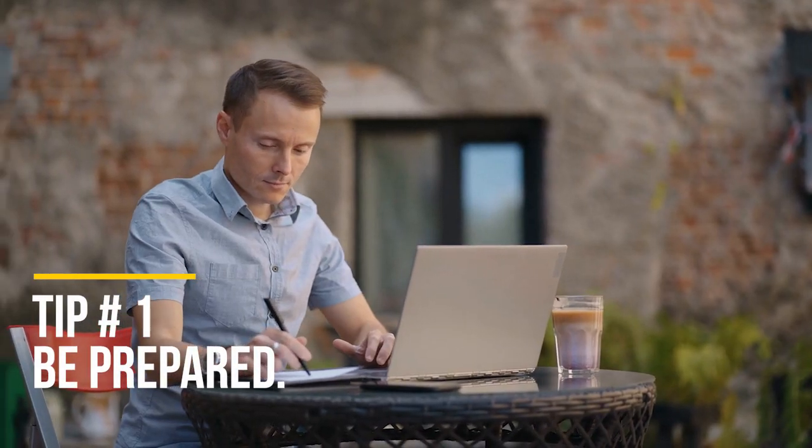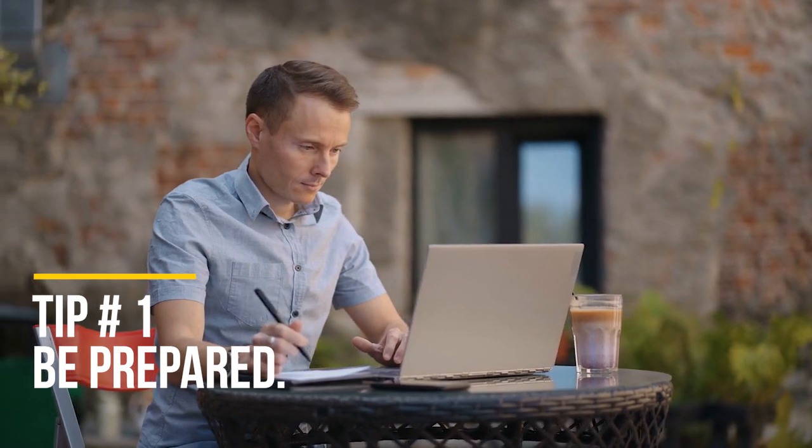Buying a home in a seller's market can be a real challenge. So how do you get your offer accepted? I'm going to give you 5 tips. Okay, tip number 1 is be prepared, and that means financially.